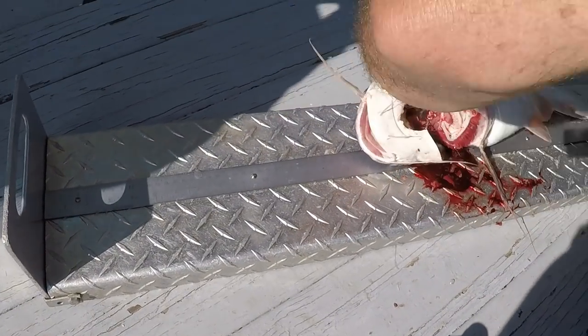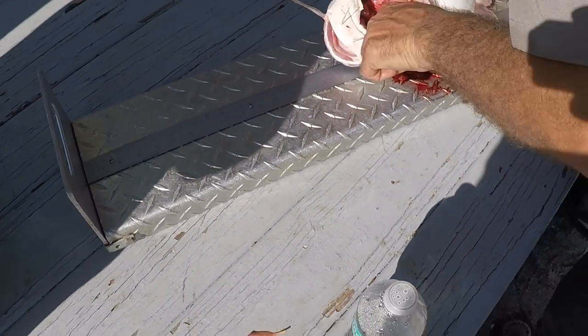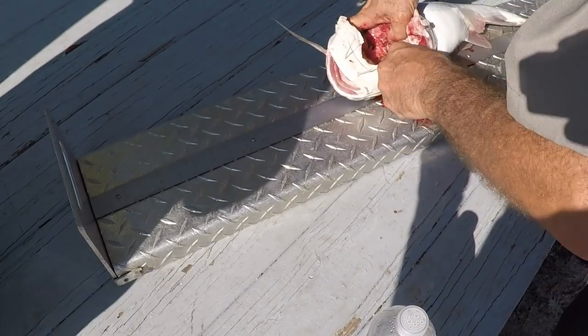So these are much more sturdy. They don't break. This will go through a washing machine, no problem at all. Sea trout, that sea trout will fracture though.